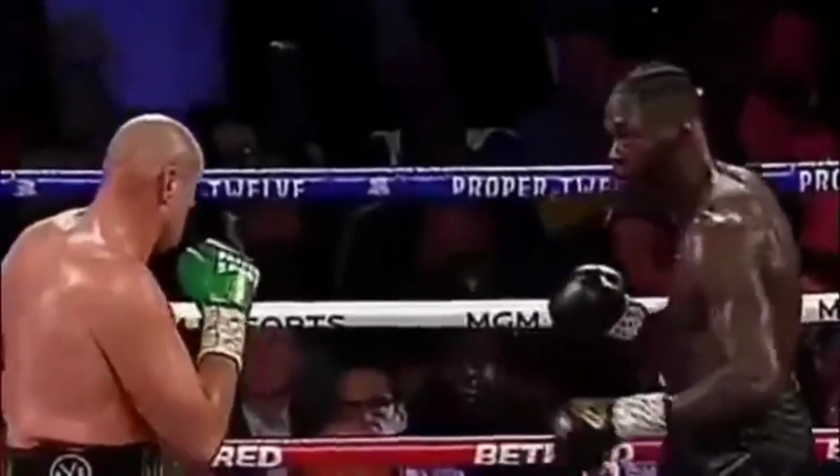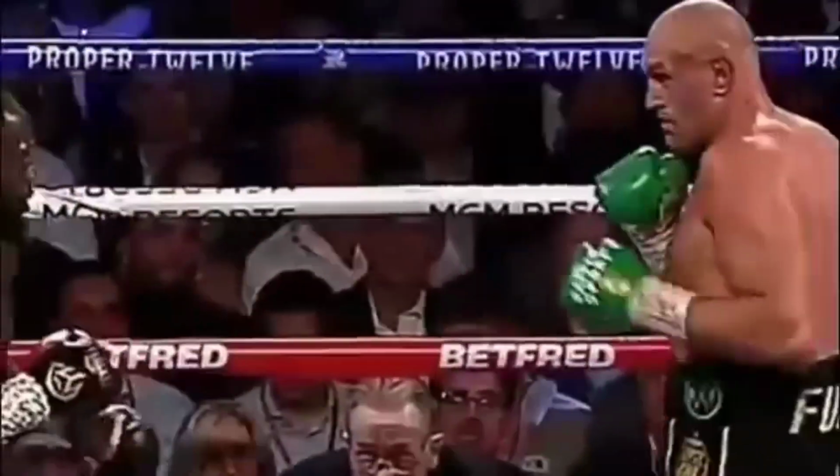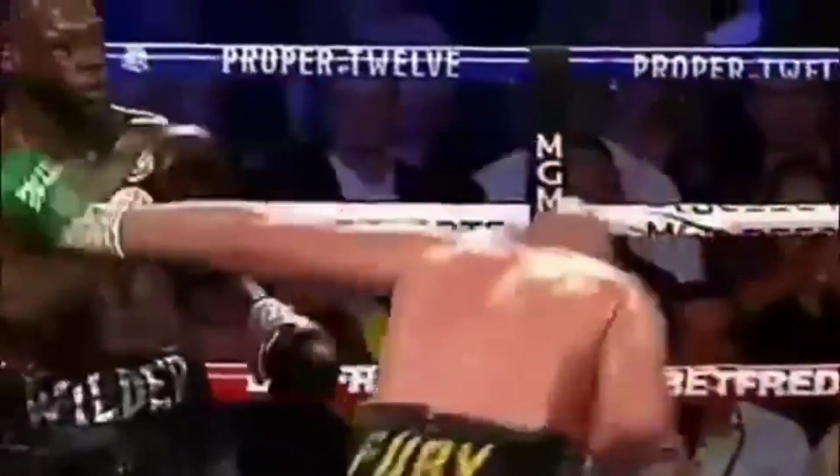Even that slip right there, no punch landed, but I guarantee you it takes a lot for a big man like that to get off the canvas. It shows you where he is. There's a body shot that came in that time. That was a left hand to the right flank of Wilder. How does Wilder look to you right now? Is he steady enough for you?